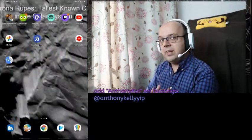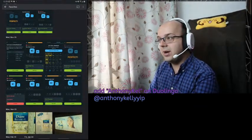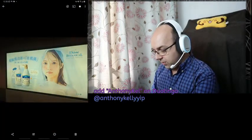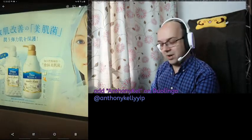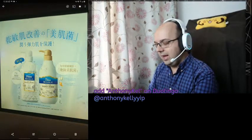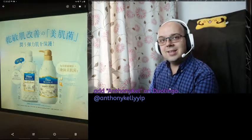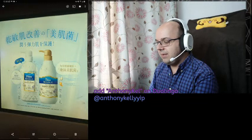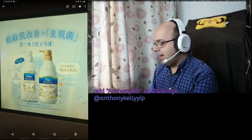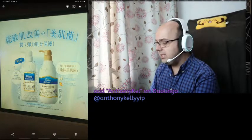But I live in Hong Kong, and in Hong Kong, you see a lot of advertising for Japanese products. So I was in the train station the other day, and I walked past this ad for hand and body wash. I think that for marketers in Hong Kong, they believe that Japanese products, real Japanese products, will sell better in Hong Kong. And it's probably true. Hong Kong people in general do like buying Japanese things.